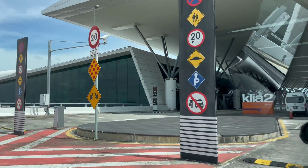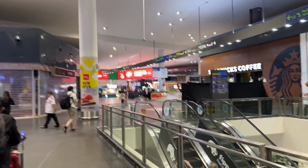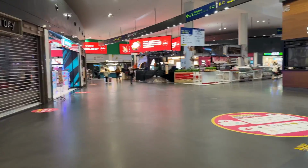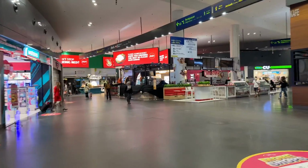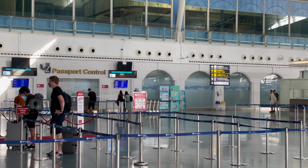Coming into the airport, you are first met with this huge mall and food court. After that, you are now at the check-in area. Before we check in, let's talk about how we got this flight, why we ended up flying AirAsia, and the additions. I will be using generic images here to illustrate this part.